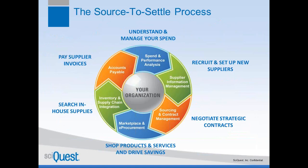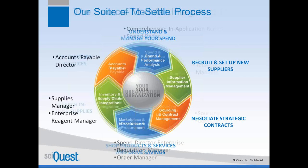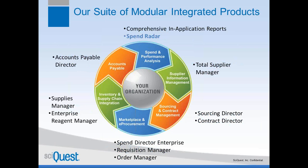If you look at our suite, and if you look at the source-to-settle process, we really look at that as a continuum, as something that essentially builds on itself. It's a circular process. But it starts and ends with spend analysis. If you look at what you need to do in order to be successful in procurement and really have an excellent ability to save money and to drive cost savings for your entire organization, you really need to start with understanding where your spend sits. That drives your supplier acquisition and supplier management processes. It drives your sourcing and contract processes as a next step.